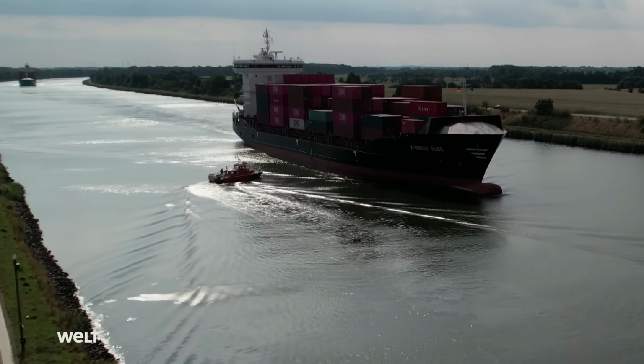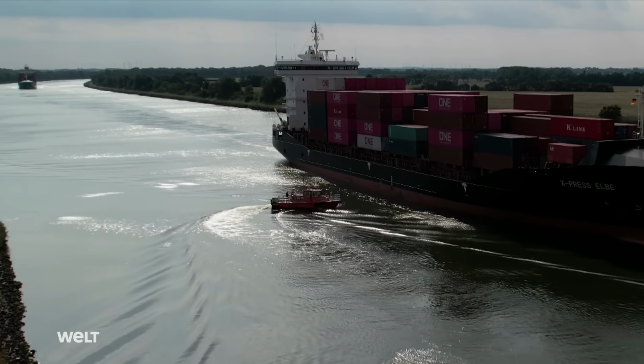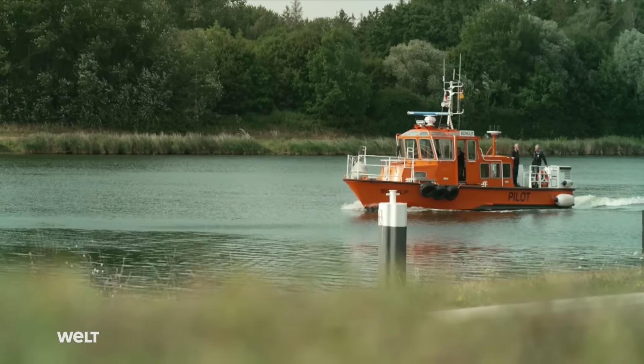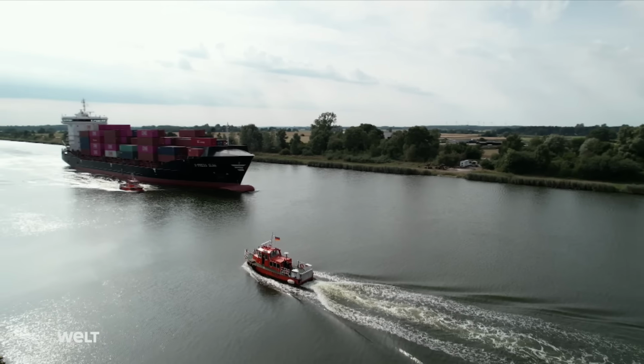In this case, we board the ship while it's in motion. We don't have much time to prepare ashore before departing. You have to be on the ball immediately. But there are a lot of ships that are here on a regular basis, so we're actually pretty familiar with many of them. The pilots work on a freelance basis and are organized into 2 brotherhoods.